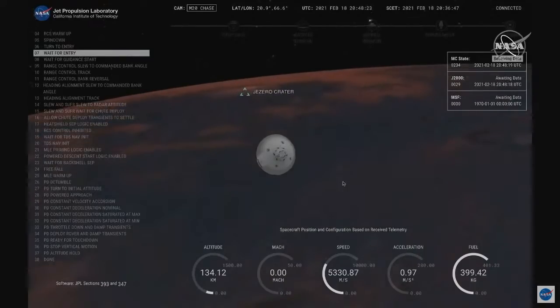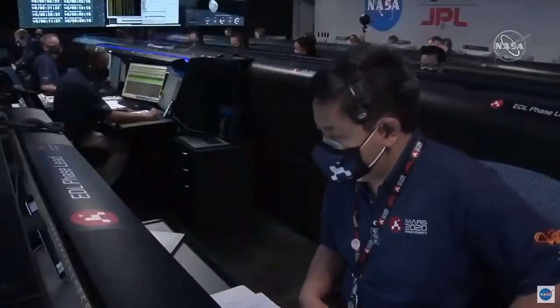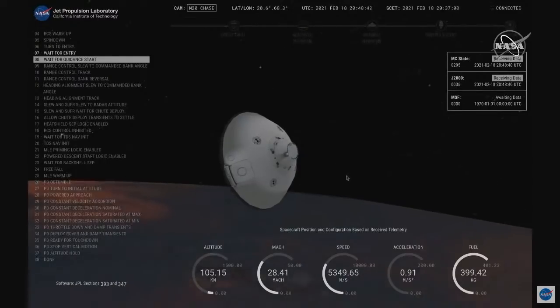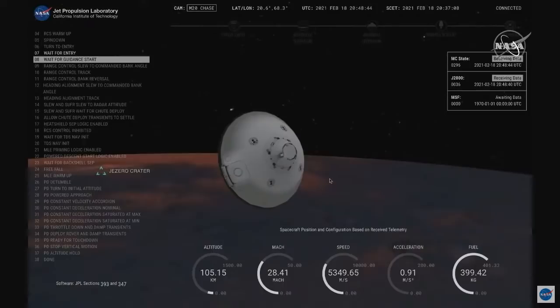Entry. We have confirmation of entry interface. Perseverance is currently going 5.3 kilometers per second at an altitude of about 120 kilometers from the surface of Mars. The spacecraft is now waiting until it begins feeling the atmosphere of Mars to slow it down. Once there is enough atmosphere, it will start controlling its path to the landing target.